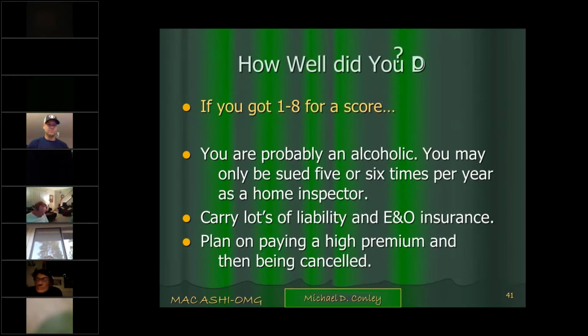If you got 1 to 8 for a score, you are probably an alcoholic. You may only be sued 5 or 6 times per year as a home inspector. Carry lots of liability and E&O insurance. Plan on paying a high premium and then being canceled.